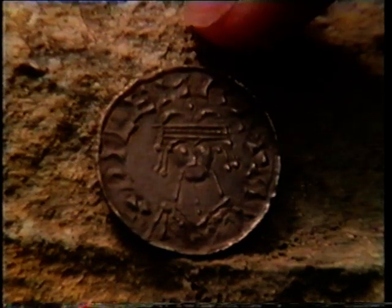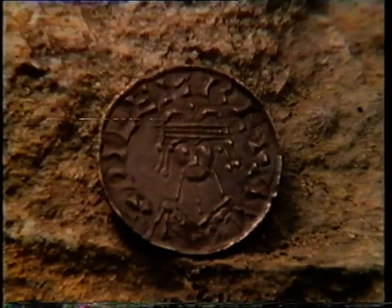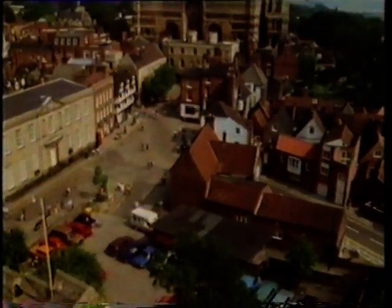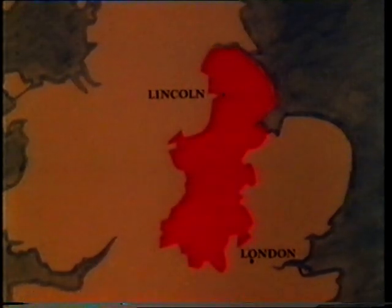Now, on this coin is a picture of the most famous invader of all, William the Conqueror. William came to Lincoln in 1068, just after the conquest. He took in the importance of the size and position of the town and immediately set about making it a secure Norman base by building this castle and strengthening the ancient Roman walls. Soon afterwards, William ordered the building of a cathedral, and Lincoln became the centre of a vast bishopric stretching from the Thames in the south to the Humber in the north.